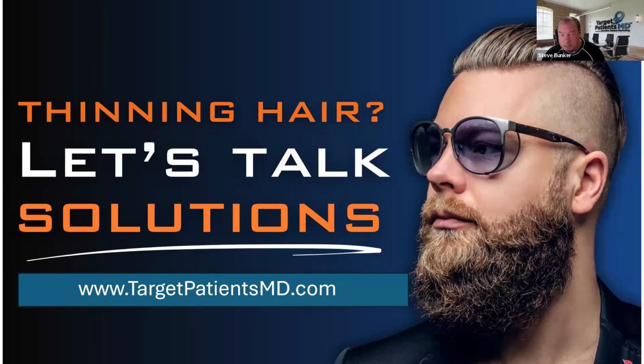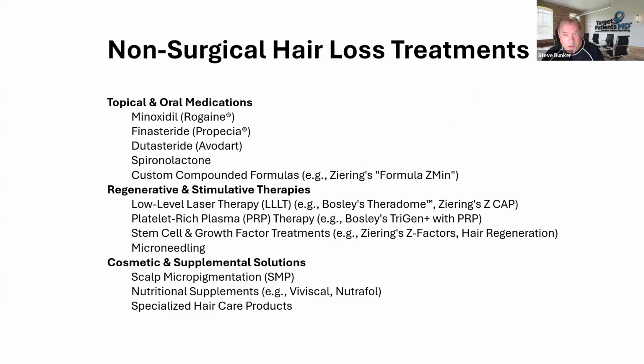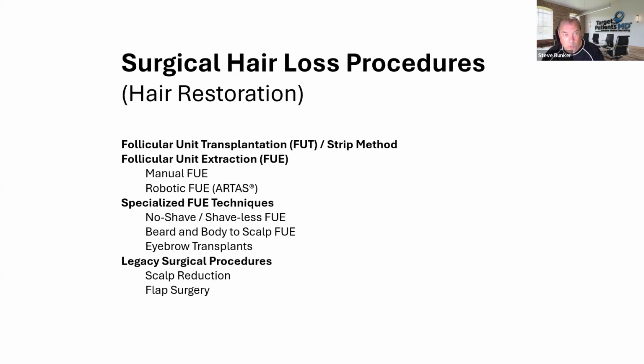Now, let's talk solutions. Let's get down to the nitty-gritty, guys. This is what you need to be successful. We specialize in non-surgical hair loss treatments, like you see here, and also surgical hair loss procedures. So we offer both. 70% of our business is in hair loss. This is what we specialize in, and that's important. It's a niche that we perfected.